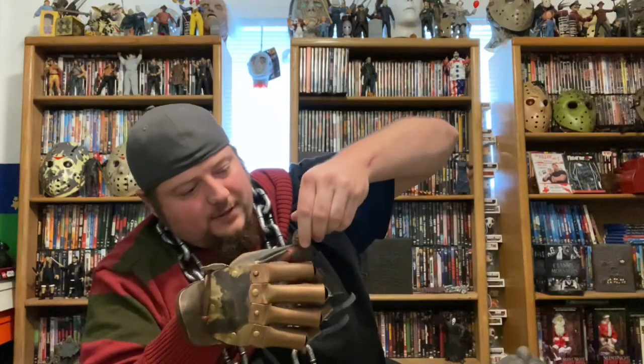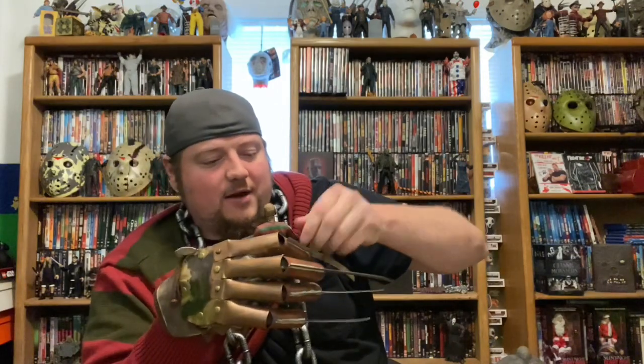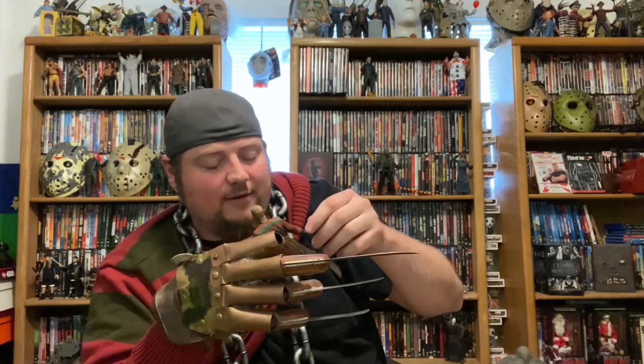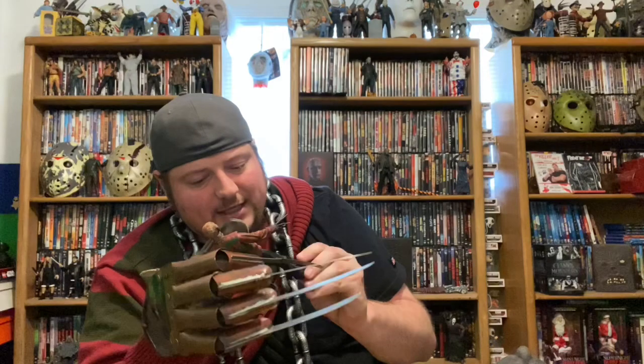Articulation-wise, looks like we are on a ball joint at the neck. Yeah, looks all the way around, so you can do everything. You got the shoulder, in and outs. Due to the sweater, you could still do 360 degrees all the way around. It does just have a single elbow joint, which is just fine for Freddy. Of course, we got the wrist articulation. No ab crunch, but you got to remember this is early on in the Ultimate figures. We got the thigh rotation, the pelvis rotation, a single knee joint, which is just fine. And then we do have ankle articulation, but the pants kind of prevent that from happening.